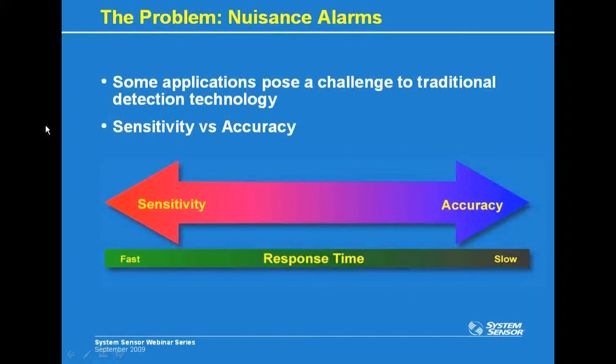Traditional fire detection technologies, your typical ionization, photoelectric, photothermal, even some of the basic multi-criteria detectors that are out there, essentially are trying to balance two competing needs. You want to have a rapid response to a real fire situation, but at the same time, you also want accuracy. And unfortunately, the norm was increasing the performance on one aspect ends up reducing the performance in the other. So improving your response time ends up leading to unintended nuisance alarms. And in the same way, trying to put in some filtering to reduce nuisance alarms typically leads to an increased response time, which is undesirable.